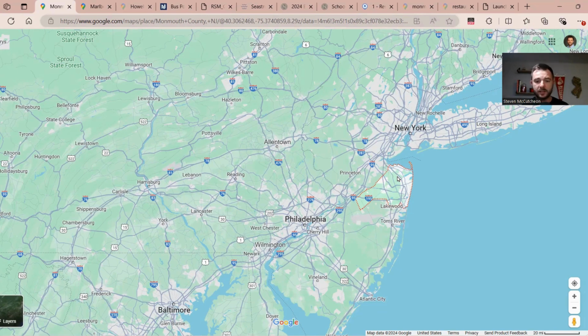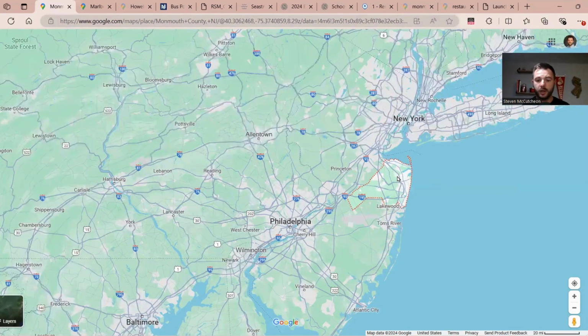The population in Monmouth County is going to be about 643,000 residents. So it's a decently sized county. I think it's the fifth most populated in New Jersey. It varies year by year a little bit, but the last one I checked was fifth. It has 53 towns and municipalities in it, with Howell being the largest by area. Middletown is going to be the largest by population.